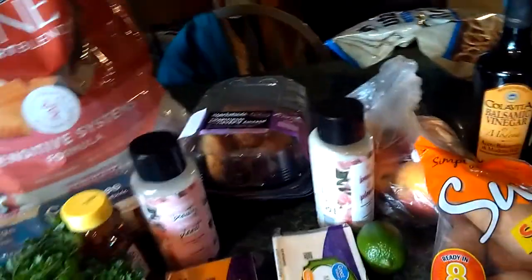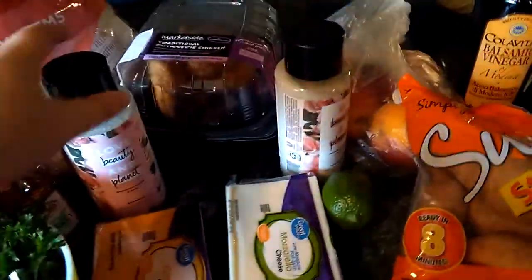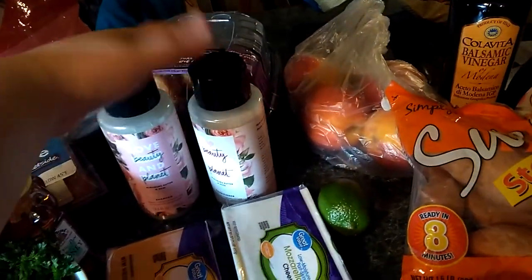Then back here I just got this rotisserie chicken. We're going to have it tonight with the one pot baked mac and cheese, just because I didn't want to have just mac and cheese. So we're going to have this and then a vegetable as well with it.